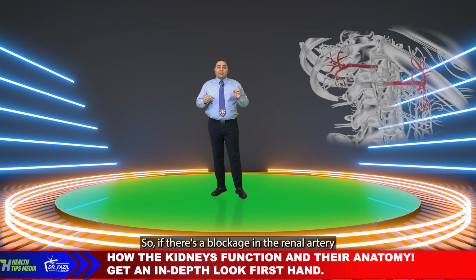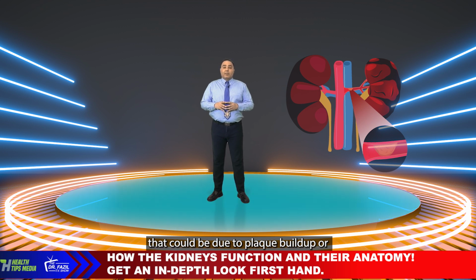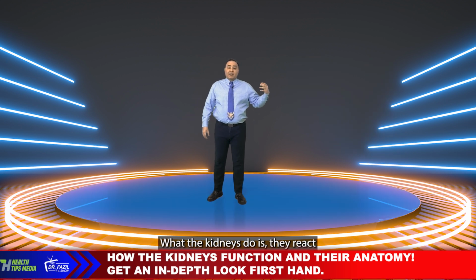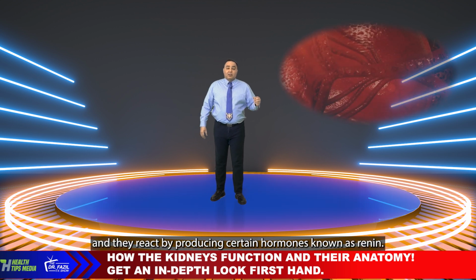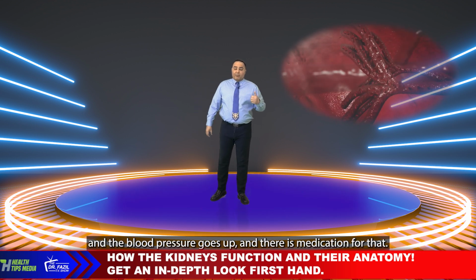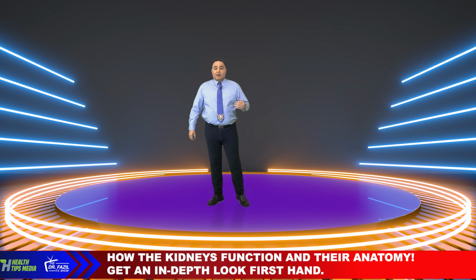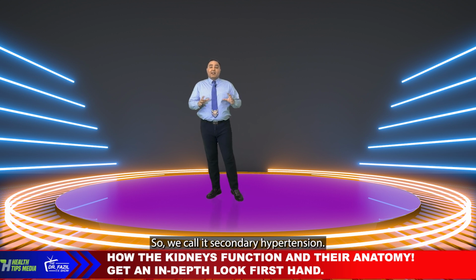If there's a blockage in the renal artery, and that could be due to plaque buildup or due to a genetic reason, if there's a fibrous ring in that area, that can cause impaired blood flow to the kidneys. What the kidneys do is react by producing certain hormones, like renin. The renin causes high blood pressure. That causes the blood vessels to constrict, and the blood pressure goes up. And there's medication, and for that, sometimes you have to fix the blockage by angiogram and stent placement, or just use the medication.